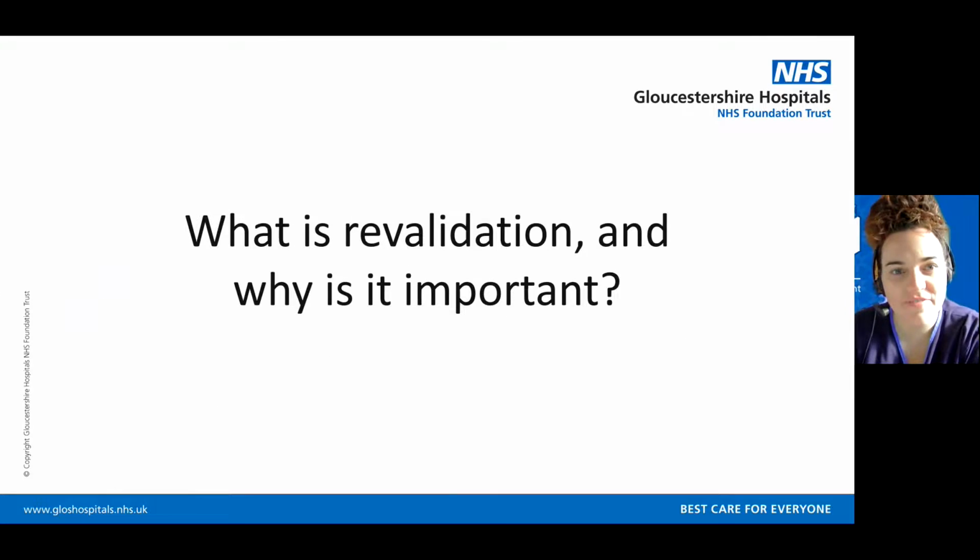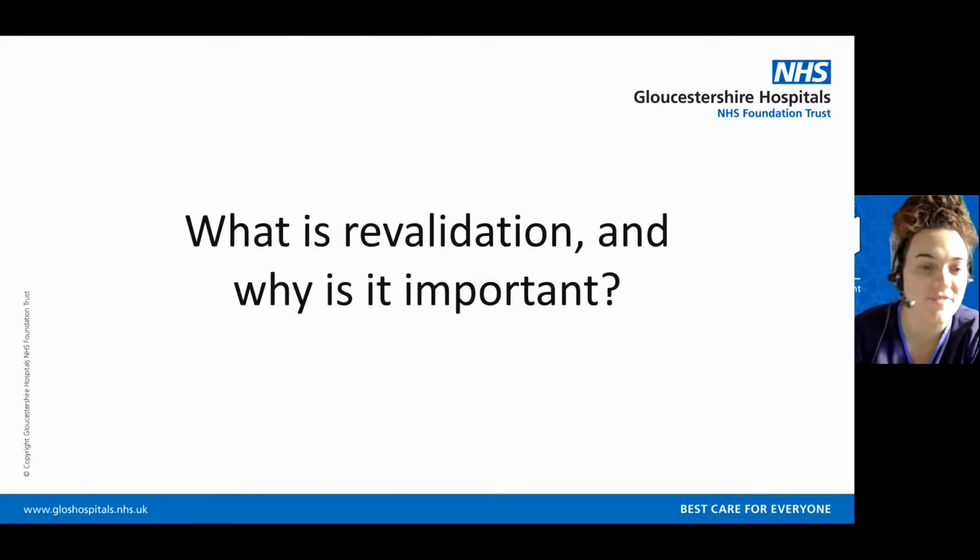So why is revalidation important and what is it? Well, revalidation is a process which all nurses and midwives in the UK and also nursing associates in England need to follow to maintain their registration with the NMC. And this needs to be done every 3 years. So you'll pay your license fee annually, and then you'll have to submit a revalidation every 3 years.